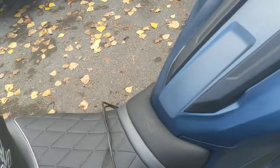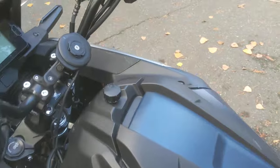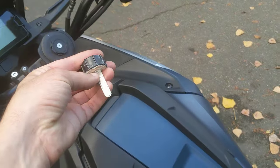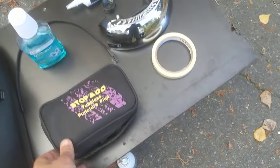Okay, what else? Okay, let's get to some more fun stuff. Let's take these gloves off. This knob is actually a third key. I had one of my Honda keys duplicated and I cut it with a Dremel, and then it's a neat trick I learned from a fellow YouTuber who sent me a link to it to learn how to do it.